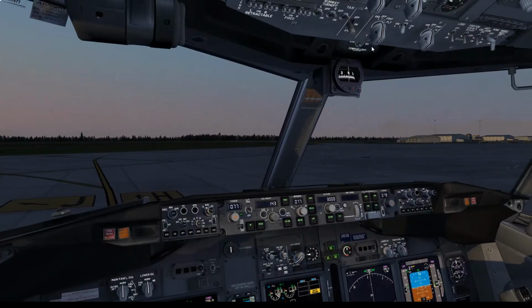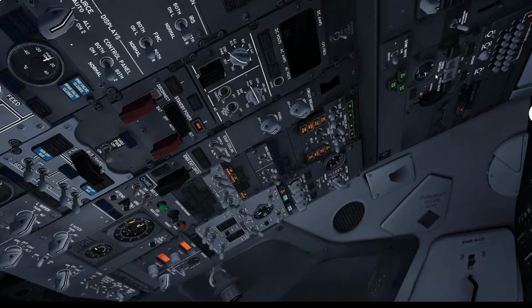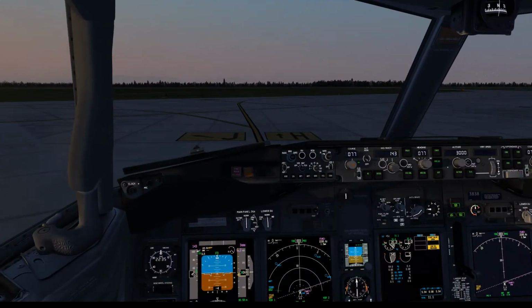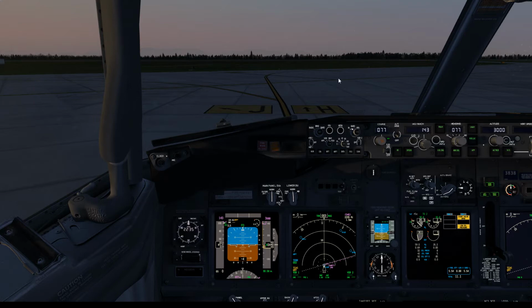Roll back. Starting number 2. Set parking brakes. Parking brakes are set. Starting number 2. There we go.